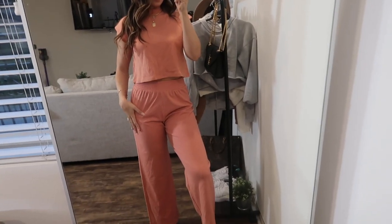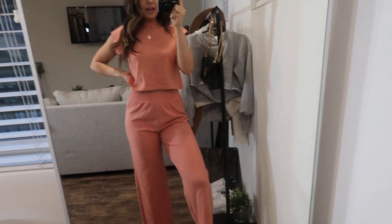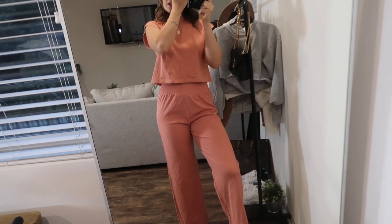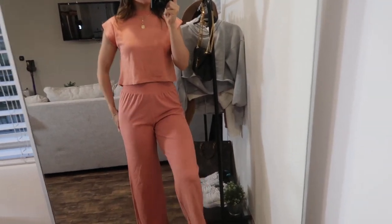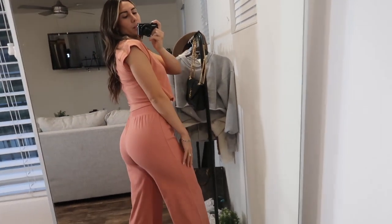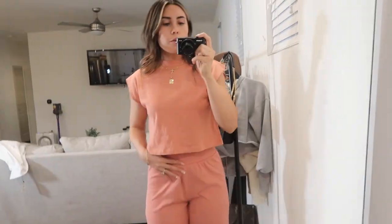All right, so this is a set that they have all over their website right now. They have it in black and gray as well. And I'm just kind of mad. I should have gotten large pants just because it's almost like high waters on me. But they make your butt look so nice. They're so comfortable, you guys.